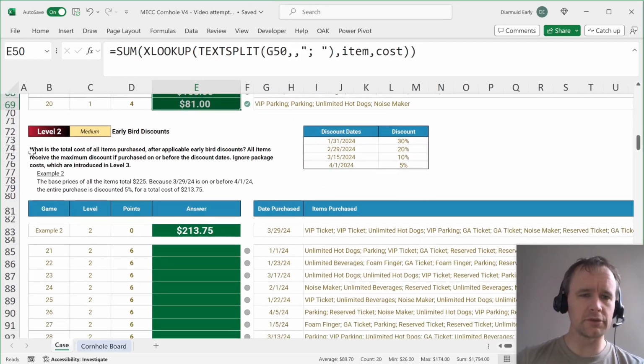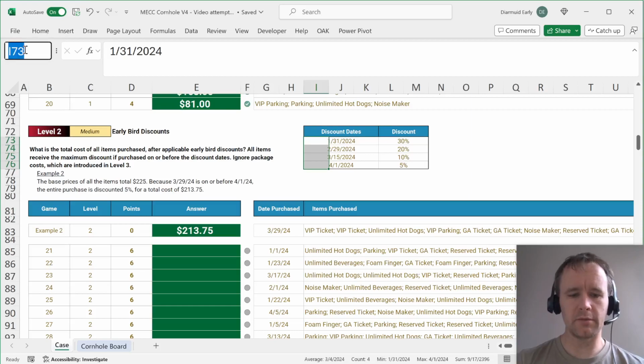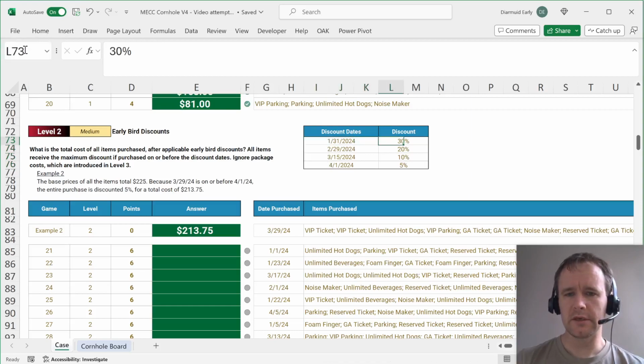So level 2, what's the total cost of all items purchased after applying the early bird discount? So again, I'm just going to give this a name. I'm going to call this ddate for discount date, and I'm going to call this disc for discount.